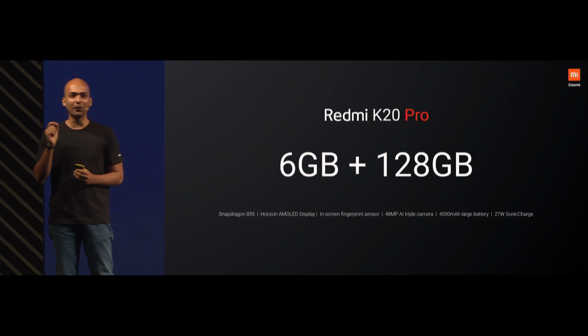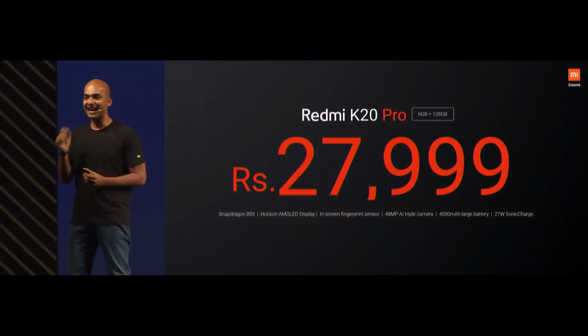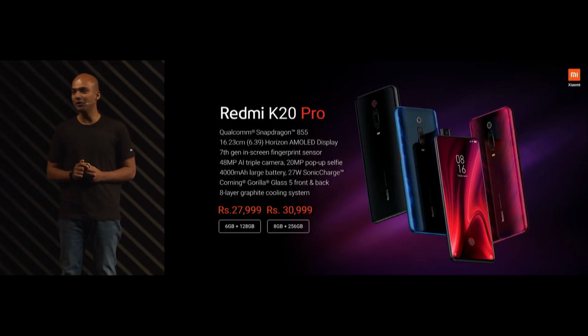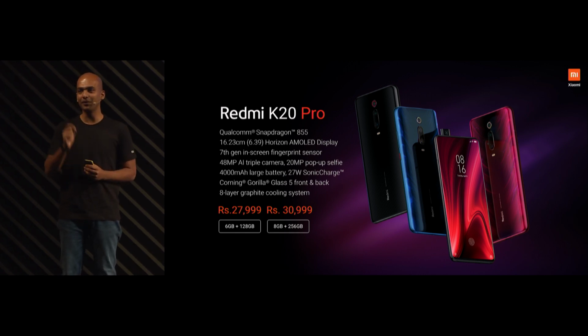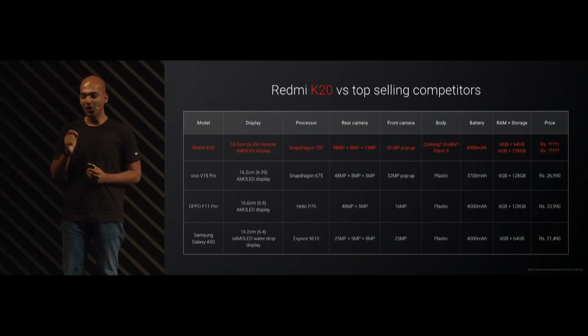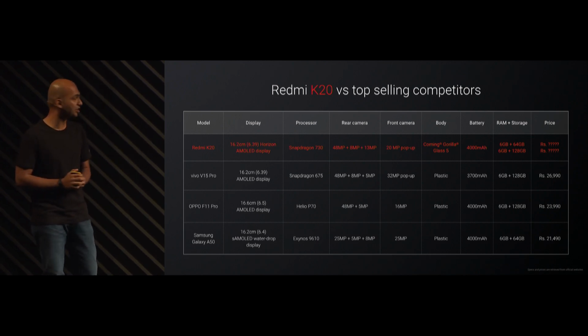And the 6 GB, 128 GB is being launched at 27,999 rupees. So this is Redmi K20 Pro for you guys. The Alpha flagship starting at rupees 27,999 only.